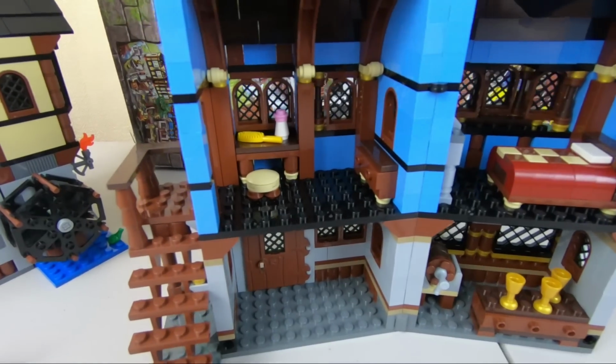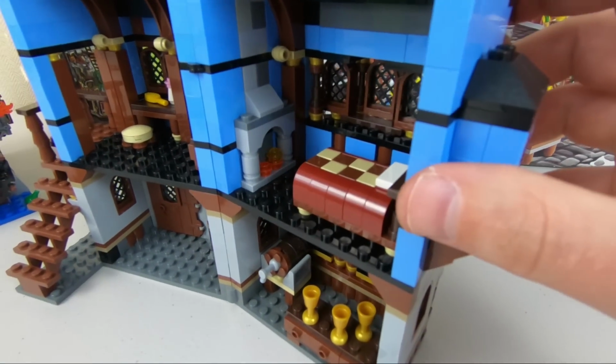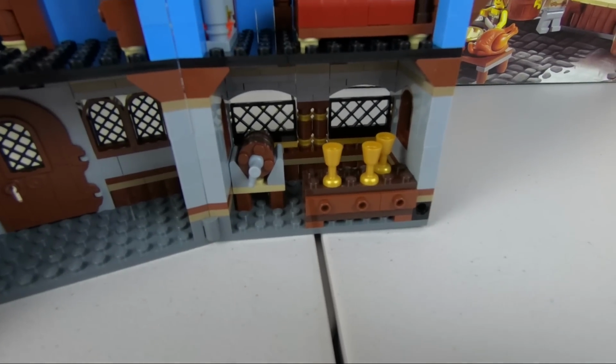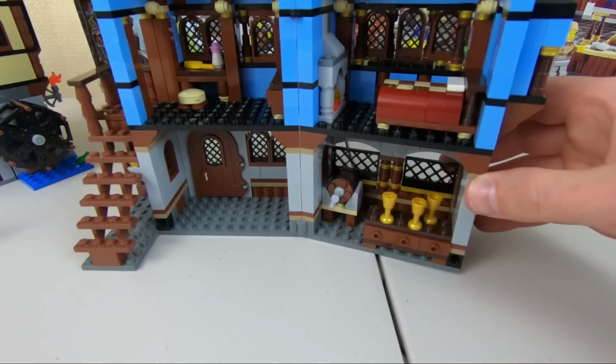Very nice accommodations. This is living in luxury of the day, you guys. Even got a nice cozy bed next to a fireplace. And of course, down at the bottom, how can you go wrong with a kegger, right? It looks like the party already happened. There's a bunch of glasses, gold glasses I might add, that are just lying around.